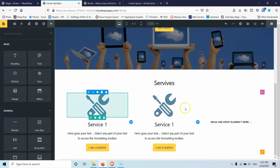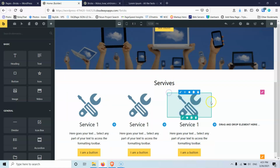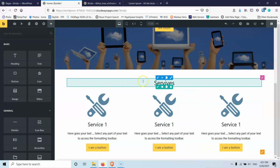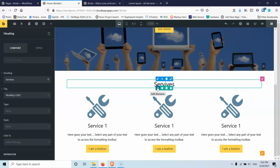So we're going to clone it as well one more time. So let's go here and clone that and delete that column. Are you sure? Yes. So we have the 3 columns here. I also want to put some space here. So I'm going to click into the services here. And as you can see, once I click here, nothing changes. You have to go and select the element. So I wish that would be a little bit better.